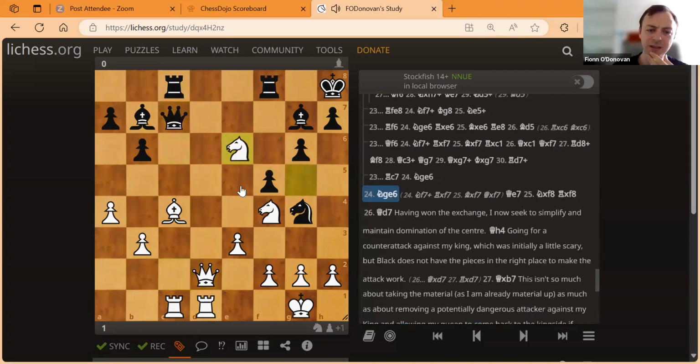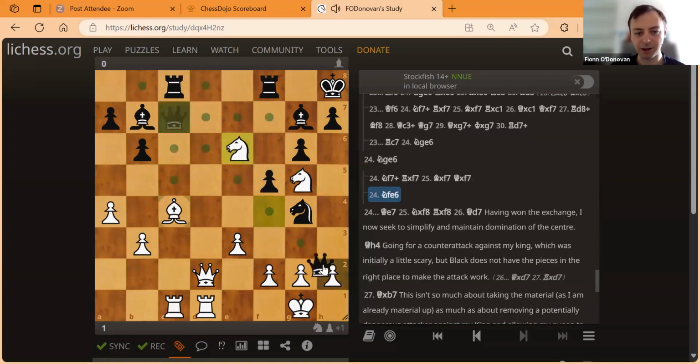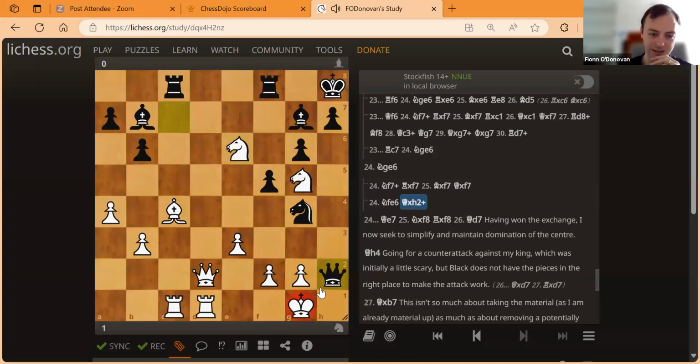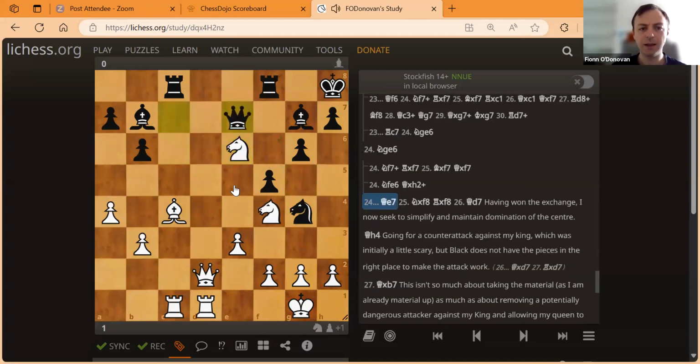Okay, so queen c7, knight g e6. Not wanting to move this knight, of course, because this would allow queen takes h2 and a bit of a disaster. So knight g e6 happens. My opponent plays queen e7, just saving the queen. I take the exchange here. Knight takes f8, rook takes f8.